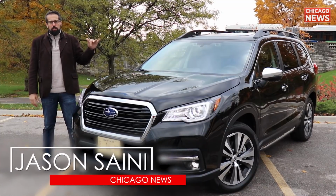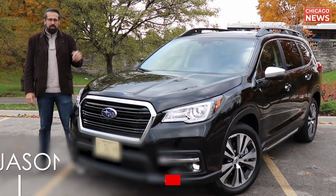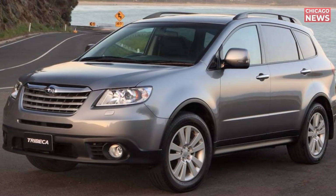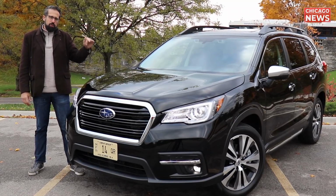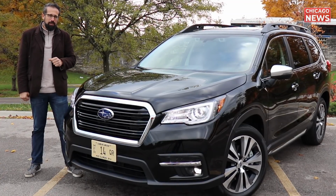Subaru hasn't had a 3-row SUV since 2014 when the outgoing B9 Tribeca left us. It's really one of the ugliest SUVs on the market. They're back with this new 2019 Subaru Ascent, and it's actually one of the best looking SUVs on the market.